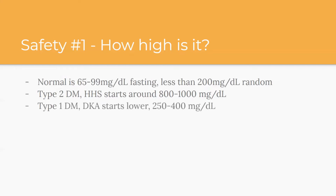In type 1 diabetes, it's diabetic ketoacidosis, because there's no more insulin. What it's doing is processing fat instead of sugar, and that's making keto acids, which are very acidic in your blood, and that's pretty dangerous. So it starts lower, at around 250 to 400, whereas in type 2 diabetes with HHS, there are really not many ketones, if at all. There's some ketones typically, but it's not as significant as in DKA.